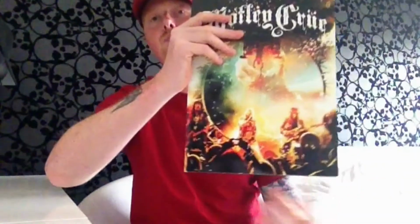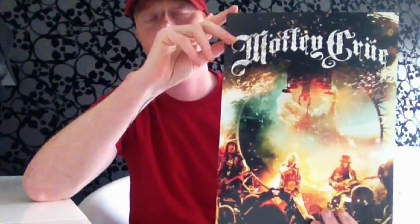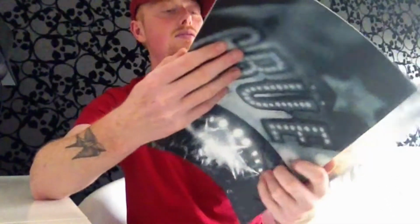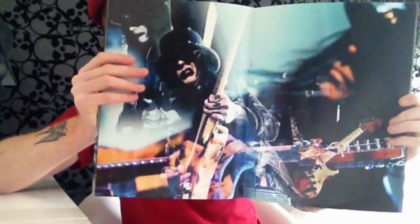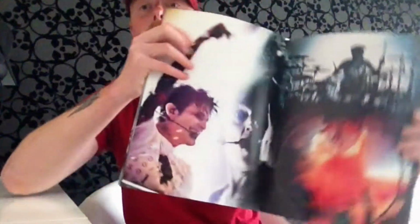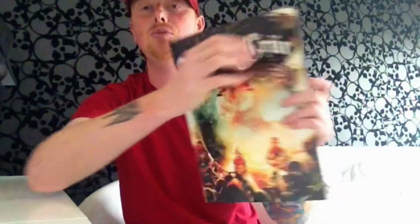I got this one when I went to see Motley Crue and Def Leppard in Glasgow in 2011. They had Steel Panther supporting. I think this is the first one I picked up. There's a good picture of Mick. And I made the mistake of actually buying this tour book before the gig. So I had to stick it down my jeans for most of the concert. So it got a bit damaged while I was jumping about like a lunatic, but still a good one to have.